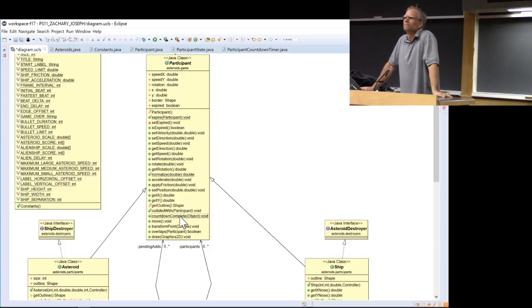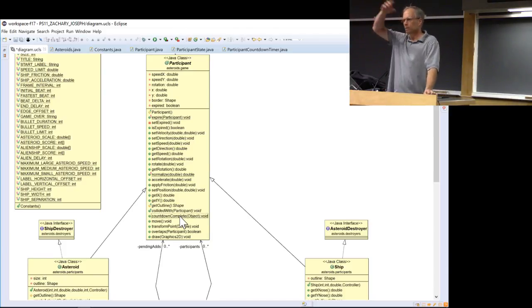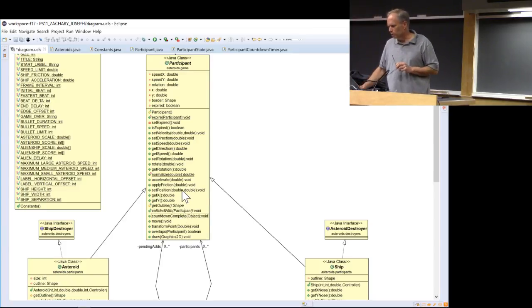Okay? So why would you want to use a participant countdown timer? Go ahead. You have that bullet duration constant. Okay. So a handy place to use it: the bullet flies off, and after a second, it needs to go away. Also for the spaceship. So what you can do is when you create the bullet, you can create a participant countdown timer at the same time, and when the second has passed, the countdown complete method is called on the bullet. You can get rid of the bullet. How do you get rid of the bullet?